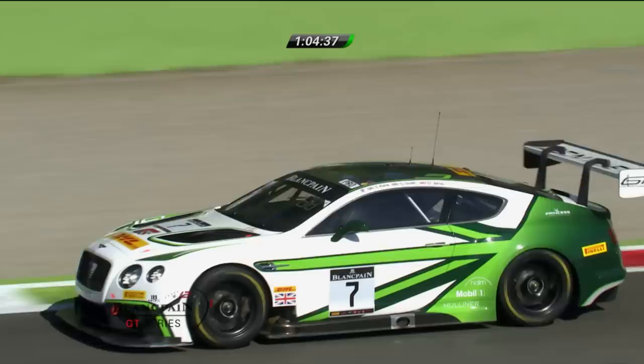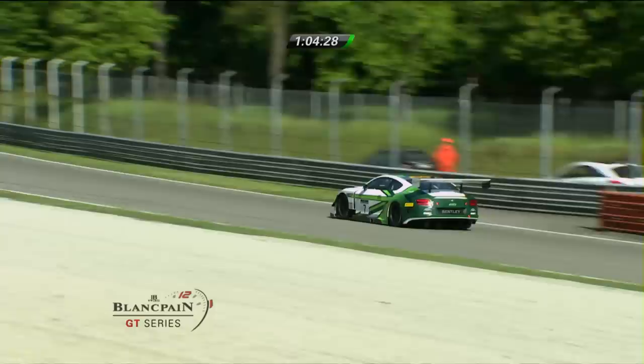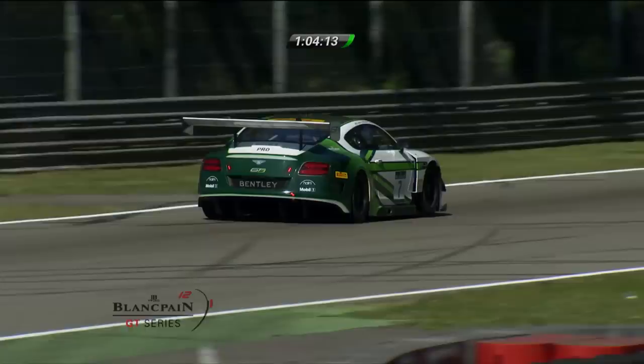How's number 8 getting on, just by way of a contrast? Vincent Dabrel is 17th in the sister car, 1.4 seconds. Now that 1.4 seconds, I would say, is essentially the difference here between a new and a used tyre, or close to it. You may well be right, yes. If you give Stephen Kane the benefit of maybe a couple of tenths of a second, or maybe not even that, maybe just a tenth of a second on a single lap over Vincent Dabrel.